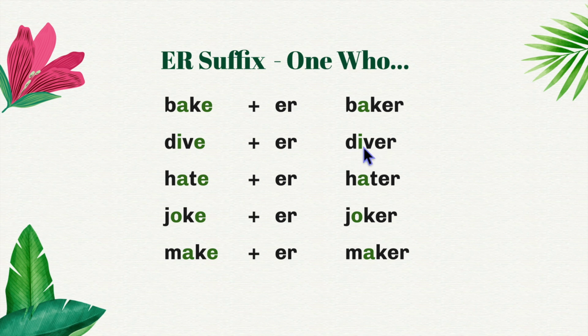Notice that diver keeps the long I sound. One who hates is a hater. One who jokes is a joker. And someone who makes is a maker. In all of these words, these vowels keep their long sound because they have the long sound in the root. Notice that when we add the suffix ER, we drop one of the E's. We do not have two E's, just one ER.